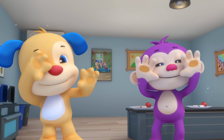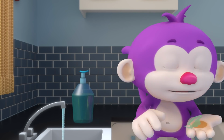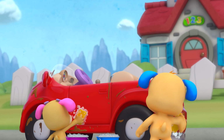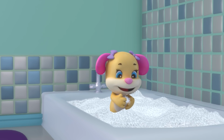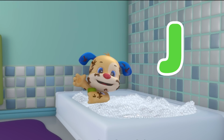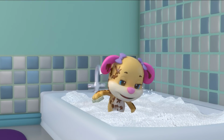Wash, wash, wash, clean and fresh. A soap party is the best. Puppy, sis, and monkey too. Wash and wash our toys, ooh. Soap makes bubbles big and small. We love our toys, let's wash them all. The car needs to be nice and clean. Let's scrub and sing our ABCs. A, B, C, D, E, F, G, H, I, J, K, L, M, N, O, P, Q, R, S, T, U, V, W, X, Y, and Z.